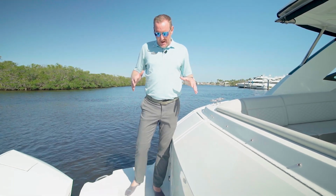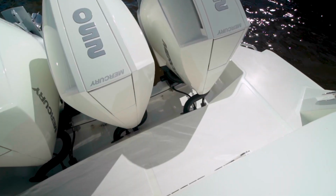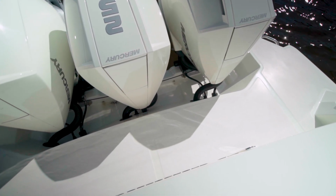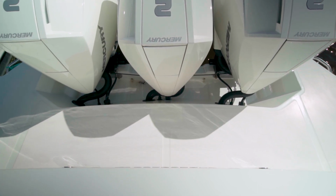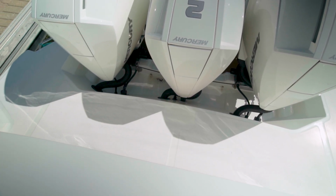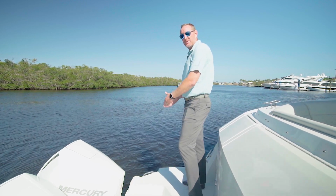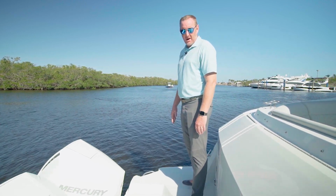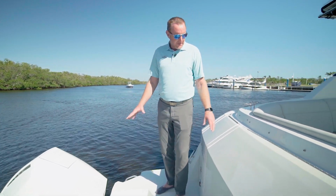So hey, we're gonna start back here at the swim platform. As you can notice, even with outboard propulsion, we've got great swim platform depth here, the ability to walk all the way around. If you can imagine getting on and off to go to a dock, you have this nice landing pad. So many times on an outboard, you've got so many outboards across here that you have this little pie-shaped area to be able to actually get on and off the dock safely. So great swim platform with lots of square footage.